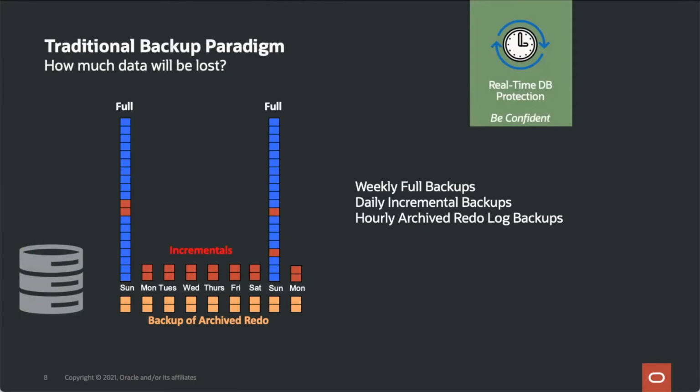And you can adjust your archived redo log backup process to try to tighten the amount of data that'll be lost. Maybe you cut it down to 30 minutes, but you have to remember that the frequency of capturing the archive redo logs puts a lot of strain on your database. And your database, you want that to be doing business operations, not purely being tuned for backup. And this process just continues: weekly full, daily incrementals, hourly, maybe half hour archived redo logs. But if there's a data compromise, you could lose up to an hour of data because you're not protecting the Oracle database any more frequently than that.